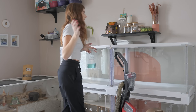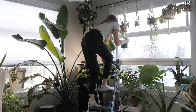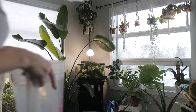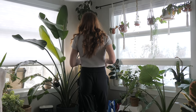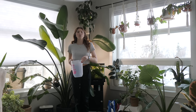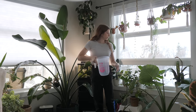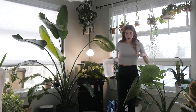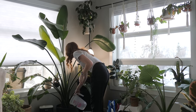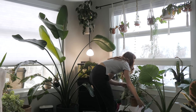Oh my goodness, okay, that looks just way better. For my larger plants, like my birds of paradise, which you can see is huge, I use this big pitcher, because these guys, and my elephant here, drink a lot more water than obviously everybody else. So they get a nice healthy dose of water.